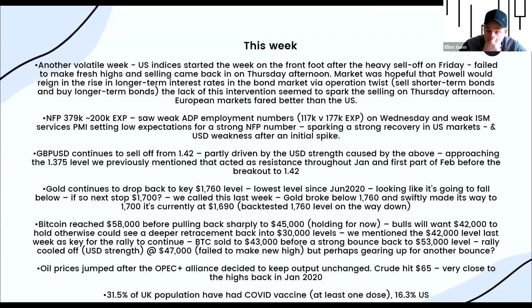Today we had NFP. NFP came out at 379, which is a lot better than expected. It was more of a surprise because earlier in the week we saw weak ADP employment numbers. So I think the market wasn't expecting this big NFP number. Initially, we saw US equities sell off on the back of this, and then we saw US dollar strength. Then over the next half an hour, we saw dollar weakness come back in after that initial spike.